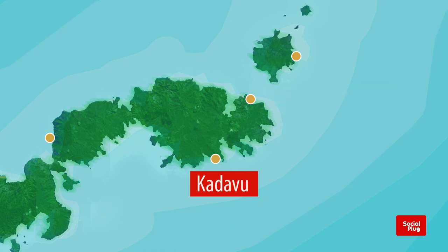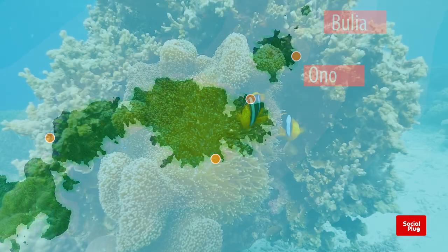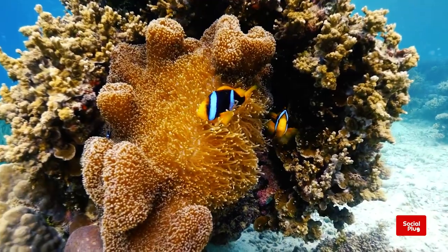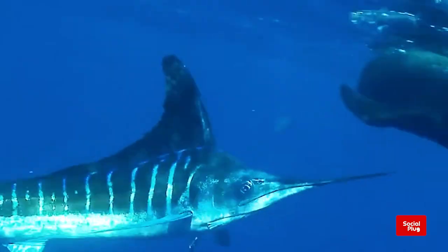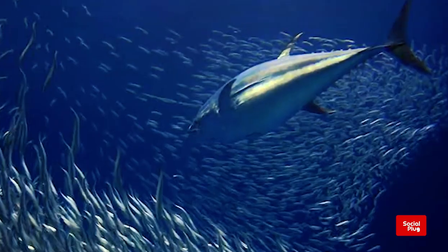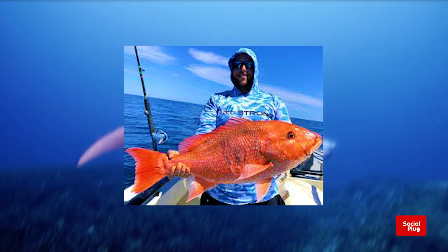With its primary location along the southern coast of Kandavu Island, it gracefully arcs north around Ono Island and further to Mbulia. This reef is a haven for diverse marine life, serving as a vital breeding ground for large billfish like marlins, sharks, tuna, giant trevally, mahi-mahi, and snapper.